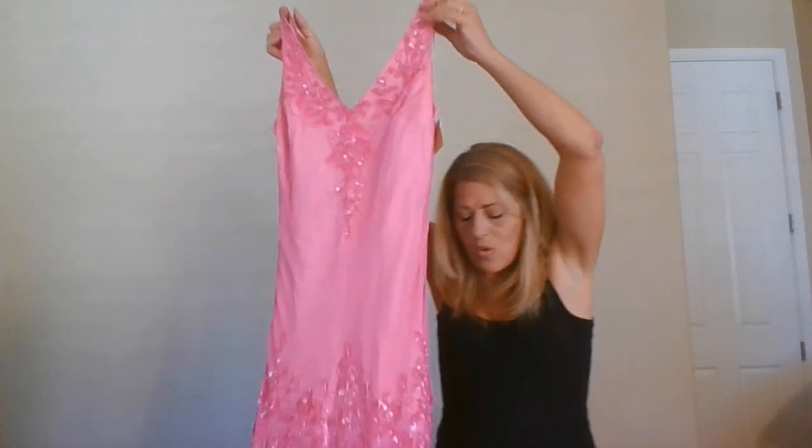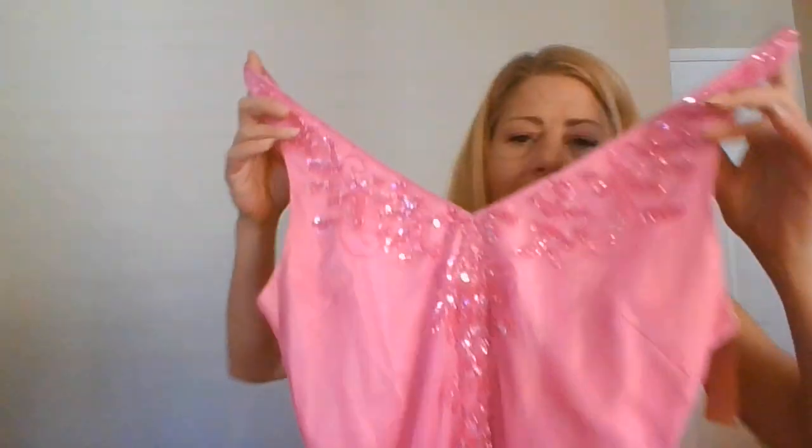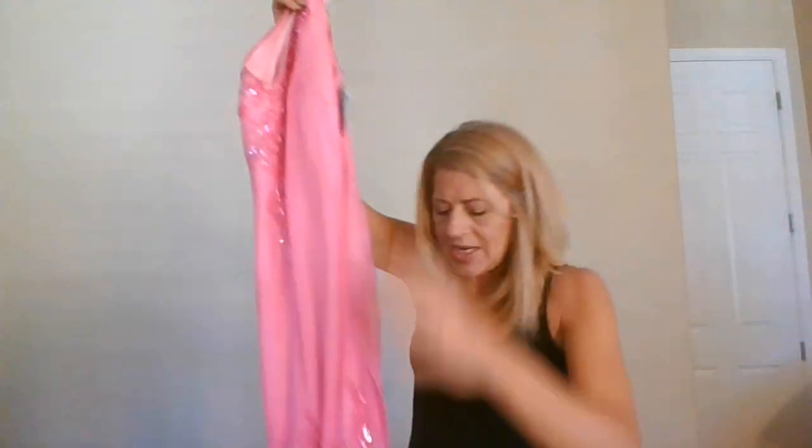So let's see. This happens to be a Scala. I've not heard of this before, and to be honest, looking at that tag I wasn't super impressed, so I'm super surprised. Another item that I just picked up for $1. It's gorgeous, in this pink, with all of this beautiful detailing, like a mermaid dress. Some girl would have probably loved it for prom if they were able to have it this year. And hopefully we'll have prom next year.